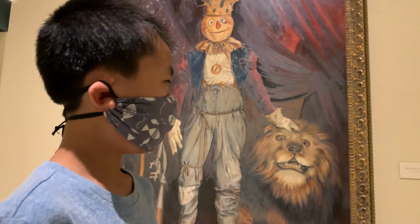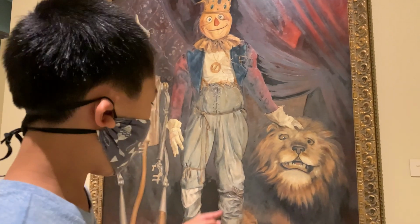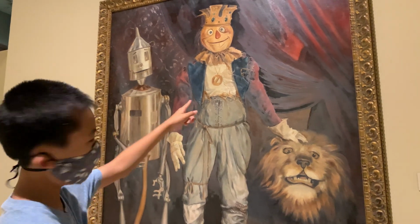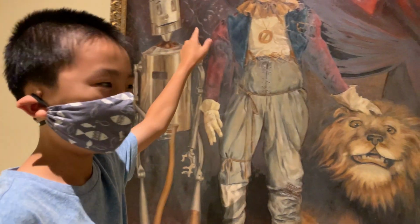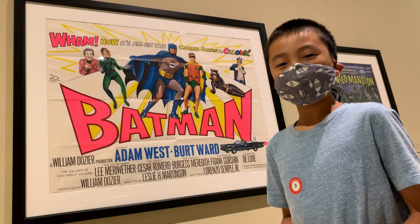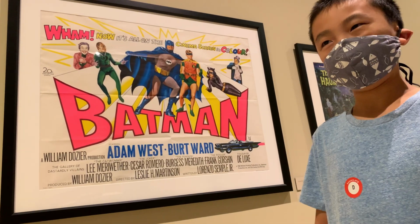This is from The Return to Oz, which I'm assuming follows The Wizard of Oz. But there's still the Lion, the Scarecrow, and whatever this guy is. The Soldier? Oh yeah, the Tin Man. I wonder why there's a Batman poster here, because Batman is DC, and Disney owns Marvel.